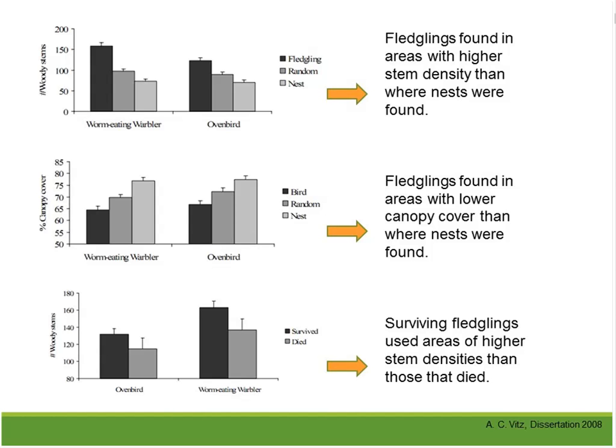Fledglings were found in areas that had a higher stem density than where their nests were found. They were also found in areas with lower canopy cover than the nesting site. And the fledglings that survived were found to have used areas of higher stem densities when compared with the habitat used by fledglings that died. So this research shows that birds that nest in the forest interior with higher canopy closure and lower stem densities will actually move their fledglings to forest habitat that has different structure, and they'll move to areas that have a robust understory.